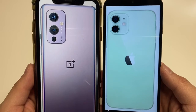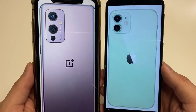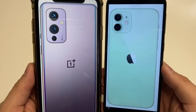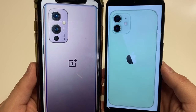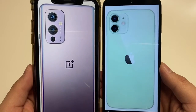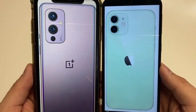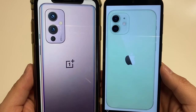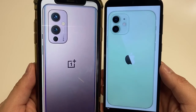For the battery department, the OnePlus 9 has a pretty good 4,500 milliamp battery, while the iPhone 12 has a 2,815 milliamp battery. Don't let that fool you. Both of these devices will pretty much last you most of the day, if not all day. iOS really uses battery life very efficiently, and that's on paper. It doesn't look like a lot, but it will get you through the day.